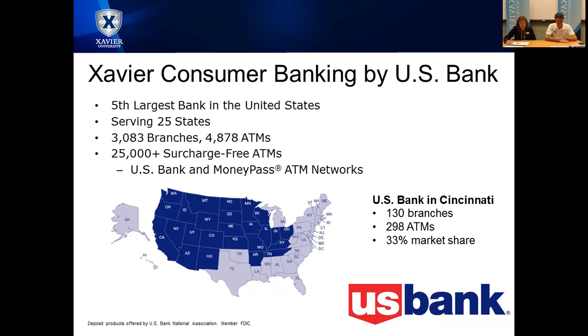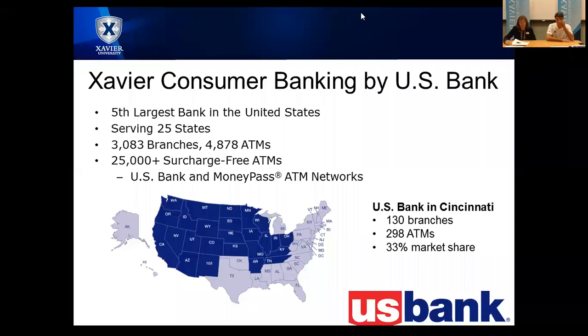U.S. Bank, just right here in Cincinnati, we have a real strong presence with over 130 branches just locally and 298 ATMs, so really close to 300 ATMs around the city that you're going to be able to access your U.S. Bank account from, and if you choose to use your all card as your ATM card, you'll be able to just do that with that card.